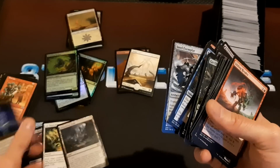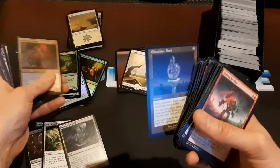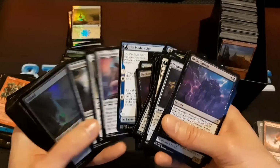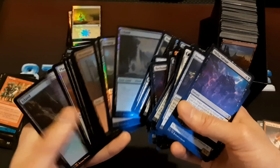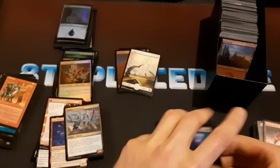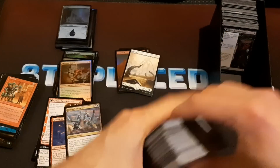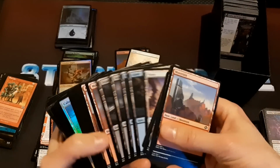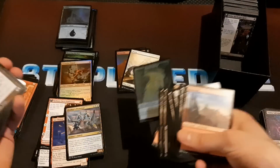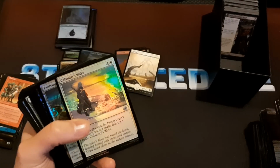Demolition Field's a good uncommon. Has some value. Bunch of foil basics. Put those up here. I expect to find a ton of these throughout this collection. Forest Dryad. Oh, cool. A foil Calamity's Wake.